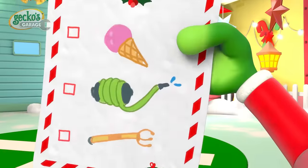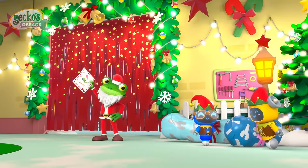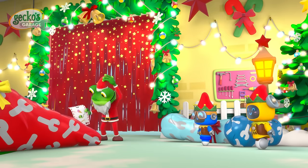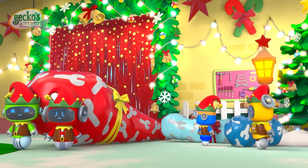We have a list of festive fixes for some of our friends. Their presents are wrapped and ready for my merry mechanicals to fit them. Wrenches and reindeer! They're here! Get ready, everyone!